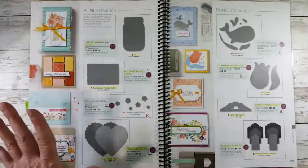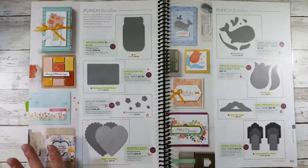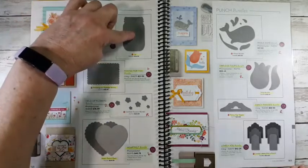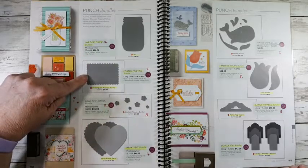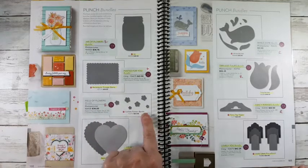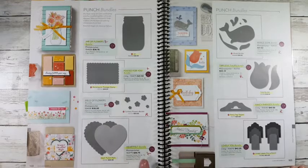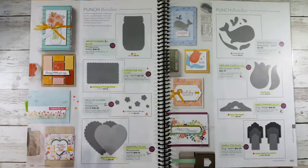Okay, down to punch bundles. All right. The bundles may be retiring, but the punch isn't. Like here, the jar of flowers bundle's retiring, but the jar punch is sticking around. The postage for you bundle is retiring, but the rectangular postage stamp punch is sticking around. All right, this one, the field of flowers bundle and the confetti flowers are retiring. This one here, the heartfelt bundle's retiring. And we've already looked at the stamps for these, but I'm just going over these again because, like I said, a picture is worth 1,000 words.